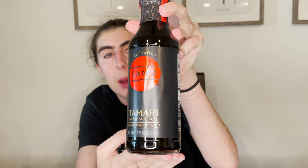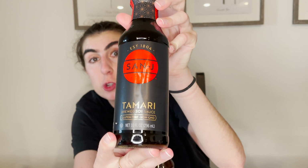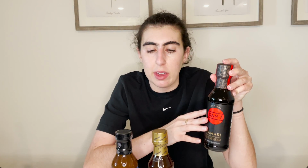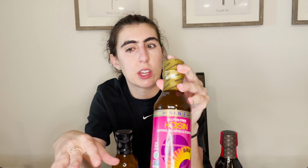This is going to be a gluten-free, so right here, a gluten-free version of soy sauce. You can use it just as you would normal soy sauce in anything. And this is a great brand as well. They make sauces of all kinds. So they're gonna have another staple sauce right here in a gluten-free version. So that's something that I just keep in my pantry and can use at any time.